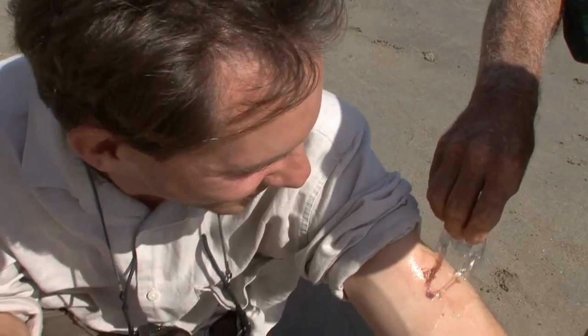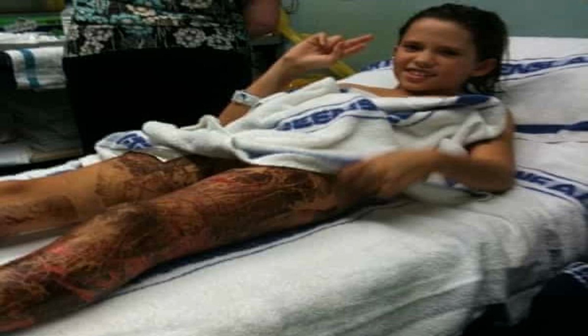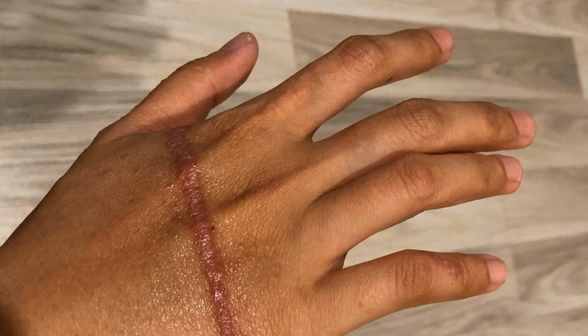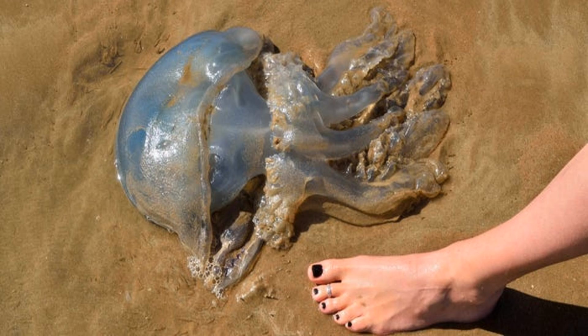Due to the speed and severity of the venom's effects, it is crucial to seek medical attention immediately after being stung by a box jellyfish. It is important to note that not all box jellyfish are equally toxic. The severity of a box jellyfish sting can depend on a variety of factors, including the species of jellyfish, the size and age of the jellyfish, and the location of the sting on the body. Some species of box jellyfish are known to be more venomous than others.